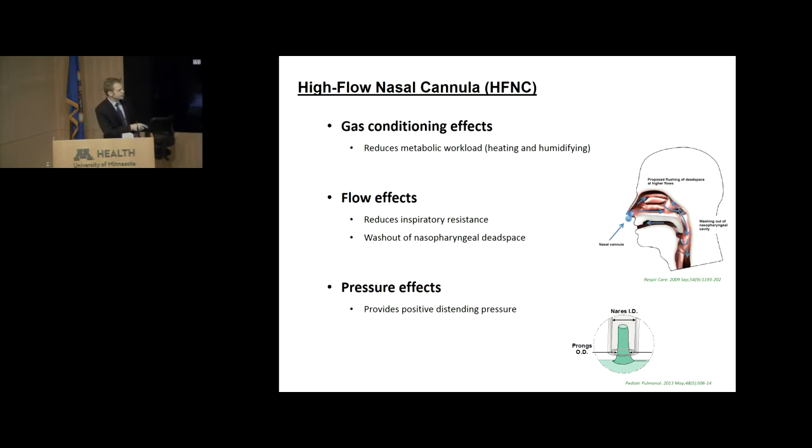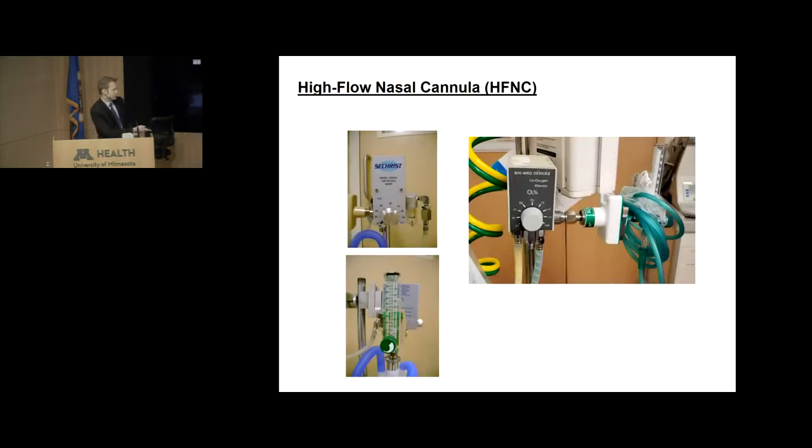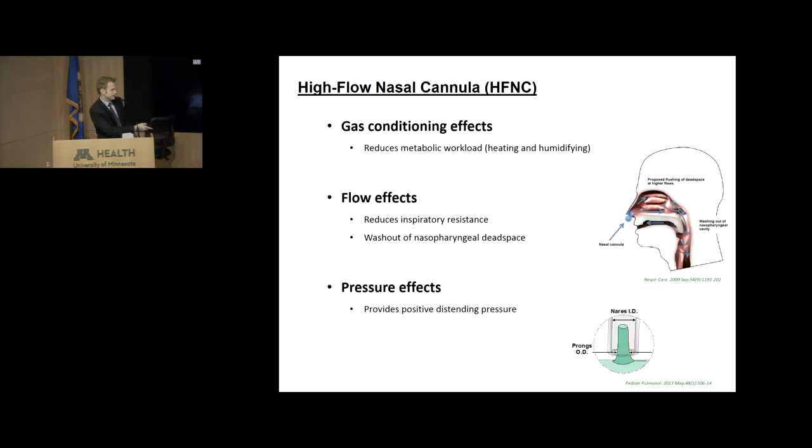Higher flows completely saturate the nasopharyngeal area and the oropharynx with oxygen and basically eliminate carbon dioxide and any rebreathing, which can really provide a higher amount of inspired oxygen. And lastly, the pressure effects. We can see here, this is the nostril, this is the nares inner diameter, and this is the prongs outer diameter.